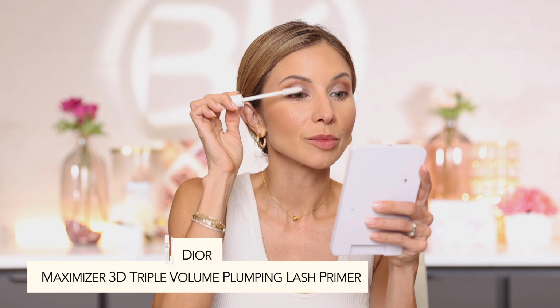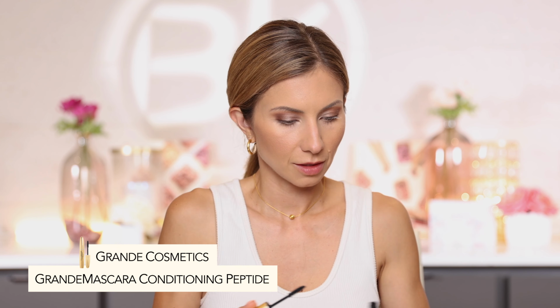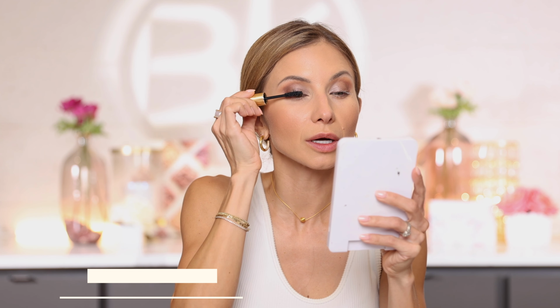First, I'm using my lash primer. This is the Dior Lash Maximizer. Okay, I'm gonna go in and add some Grande Lash mascara. This mascara is conditioning mascara. It has peptides in it, so it really helps support lash growth.